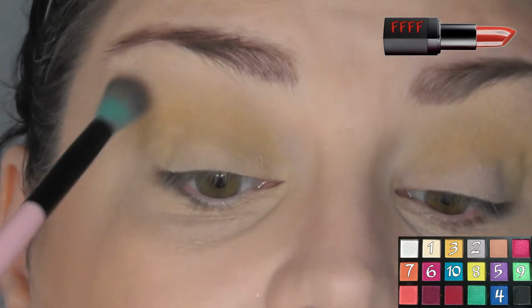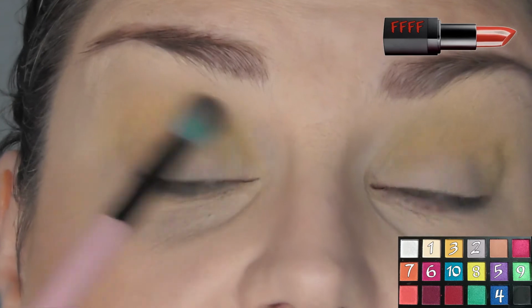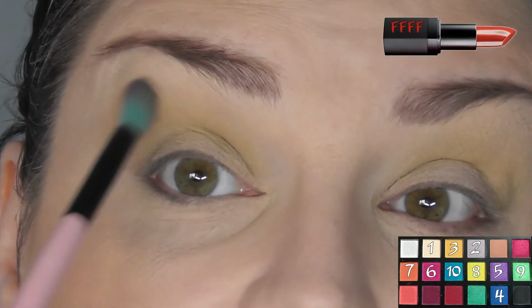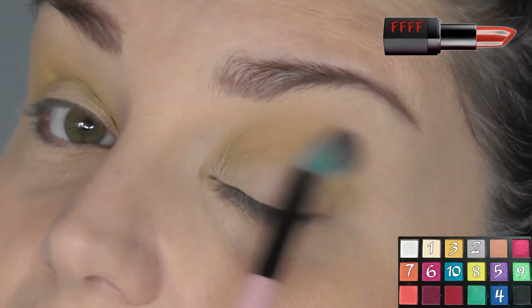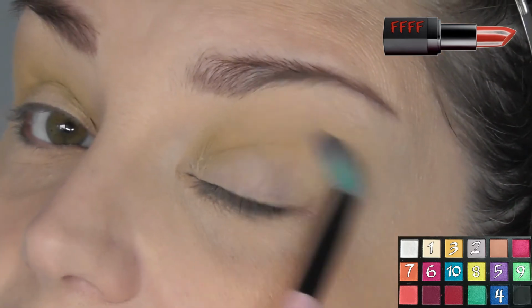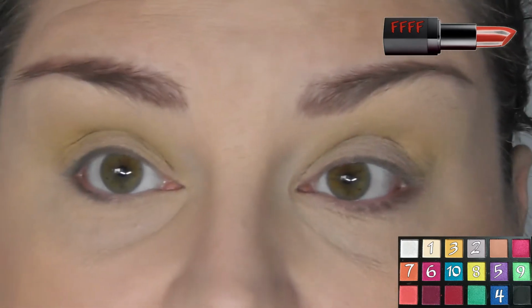There we go. Then I'm just going to gently buff where the yellow meets the grey, just to make sure there's no harsh edges anywhere.